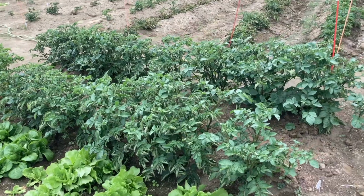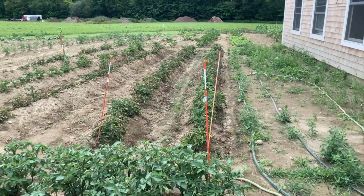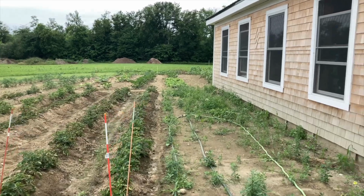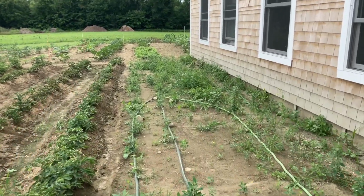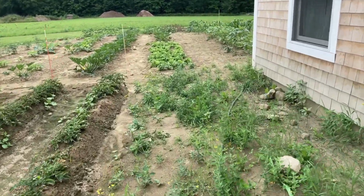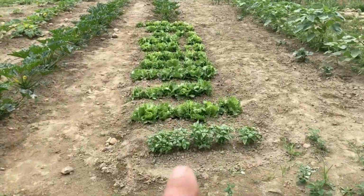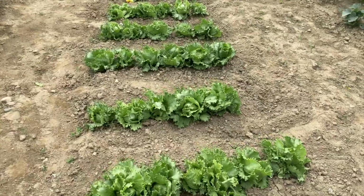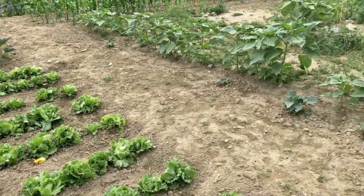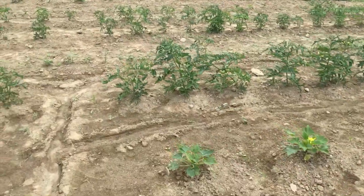So these fingerling potatoes are doing really well. Those potatoes over there are pretty much getting done. The zucchini summer squash down there is just starting out. The iceberg lettuce is starting to head up. We've actually got plenty of lettuce. Those are the iceberg lettuces, and they're just starting to close up and turn into a ball. Cucumbers are just starting to run. Tomatoes are doing well.